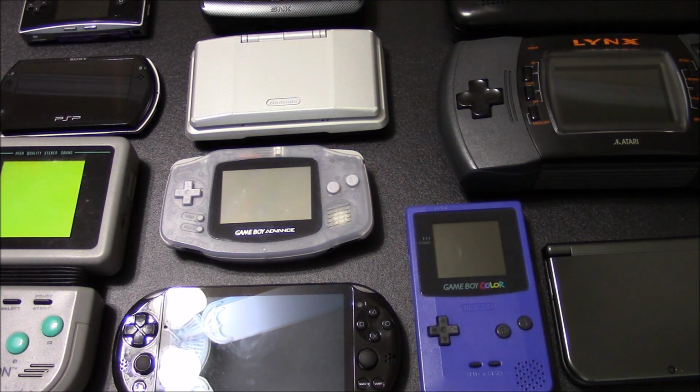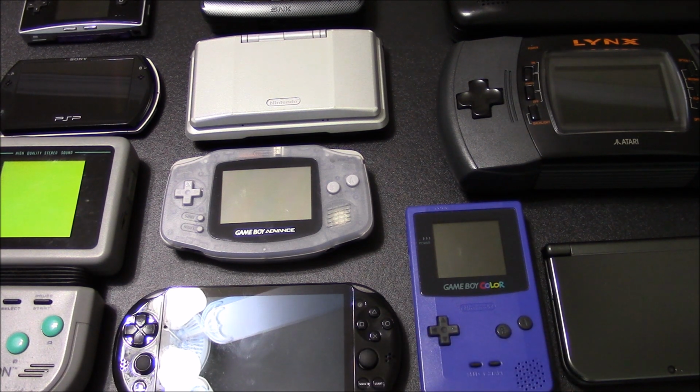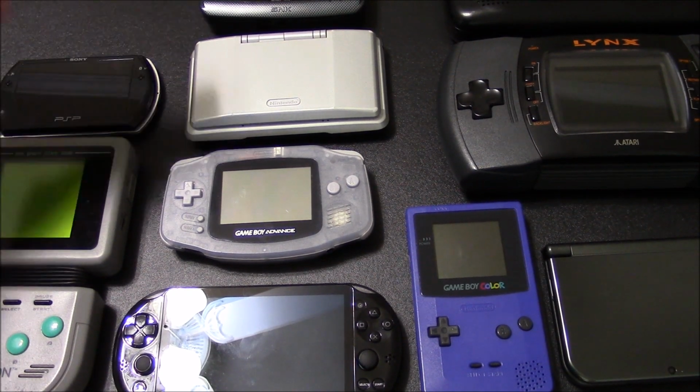But let's talk about these. I do have a PlayStation Vita here, and that's the New Nintendo 3DS XL. All the other ones are more retro. So let's go through each one here.